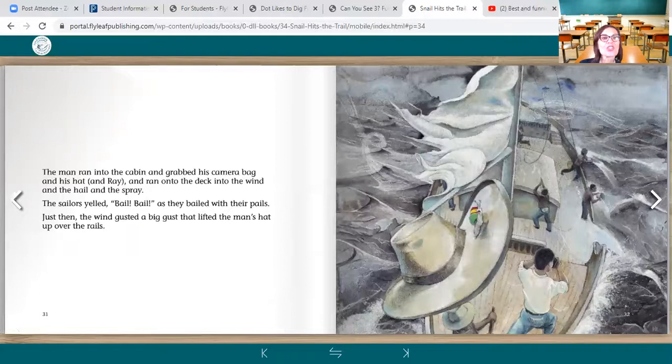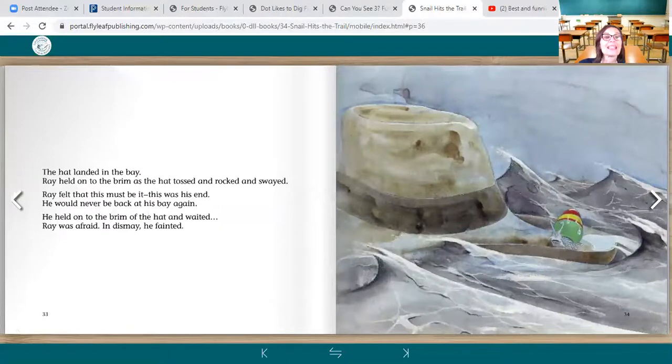The sailors yelled, "Bail, bail!" as they bailed with their pails. They were bailing the water out of the boat. Just then, the wind gusted a big gust that lifted the man's hat up and over the rail. The hat landed in the bay.